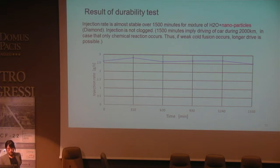The injection rate is almost stable. For over 1,500 minutes, we have done this for a mixture of H2O and nanoparticles. Injection is not clogged. And also 1,500 minutes imply driving of a car for over about 2,000 kilometers, in case that only chemical reaction occurs. Therefore, if weak cold fusion occurs, we can say that longer drive is possible.